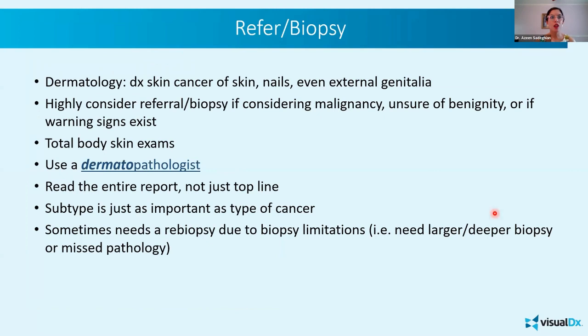Okay. So how do you know when to refer, how to biopsy? I would say you really want to refer to dermatology to diagnose skin cancer of the skin, nails, and even external genitalia. And if you are the person who's doing biopsies, you want to make sure that you're sending to somebody who's a dermatopathologist who's trained to look at skin under the microscope, because skin is a very kind of tricky organ to look at under the microscope.